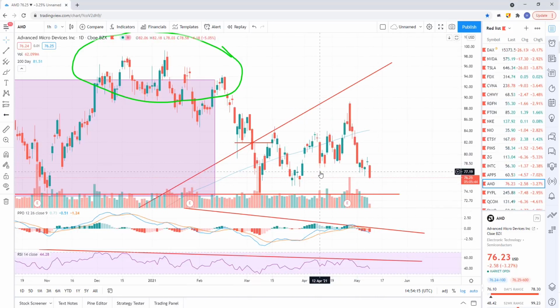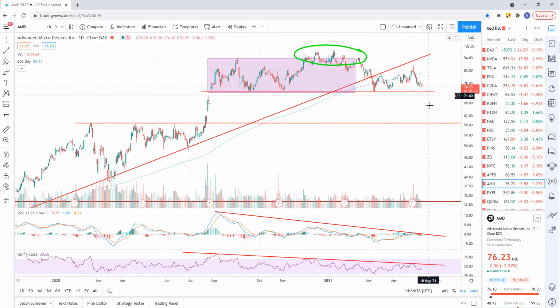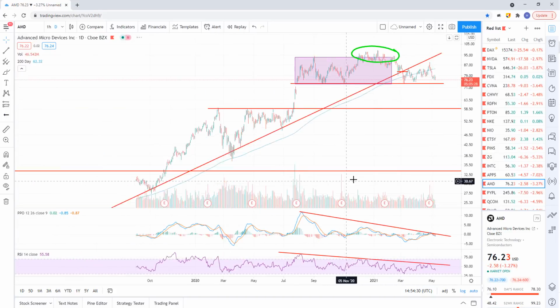I don't really need this trend line right here anymore, so we'll just get rid of that. At this point, I'm really just watching this key level of about 73.75. You can see that's a major level of support. If we break into that, I really think it's going to be a quick move down to about 59 bucks. I like it. Continues to look good.